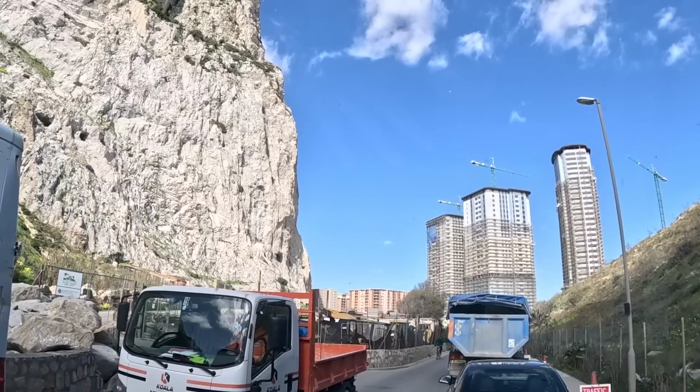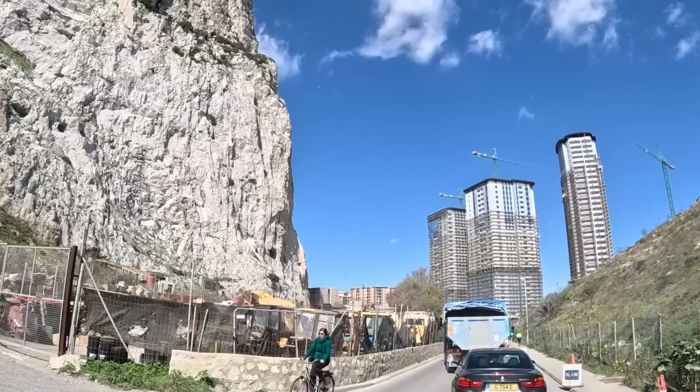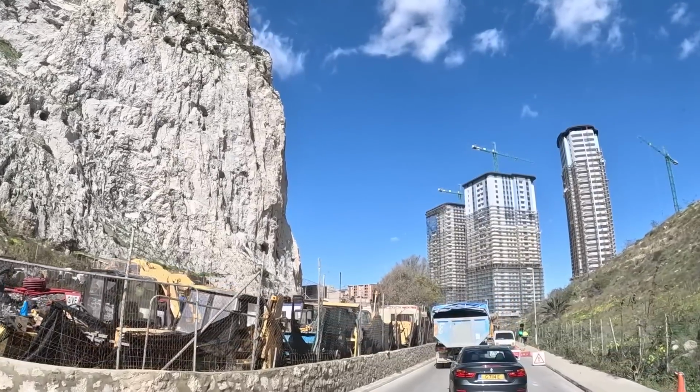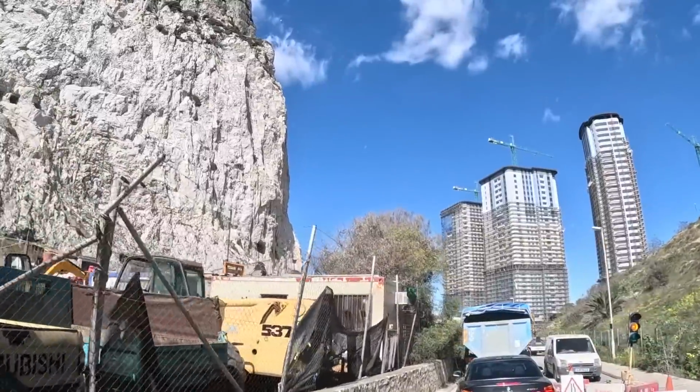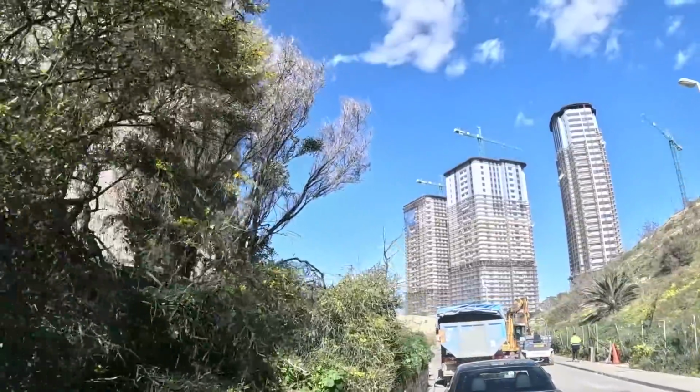So it's basically like building central around here. I think we're not sure if we've missed our car park because it was just full of new cars being used like a carport. But yeah, there's a lot of building going on for sure at this side of the rock.